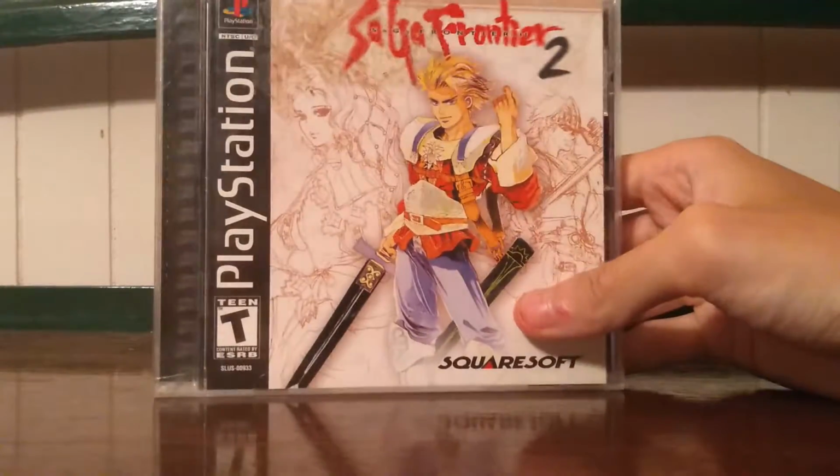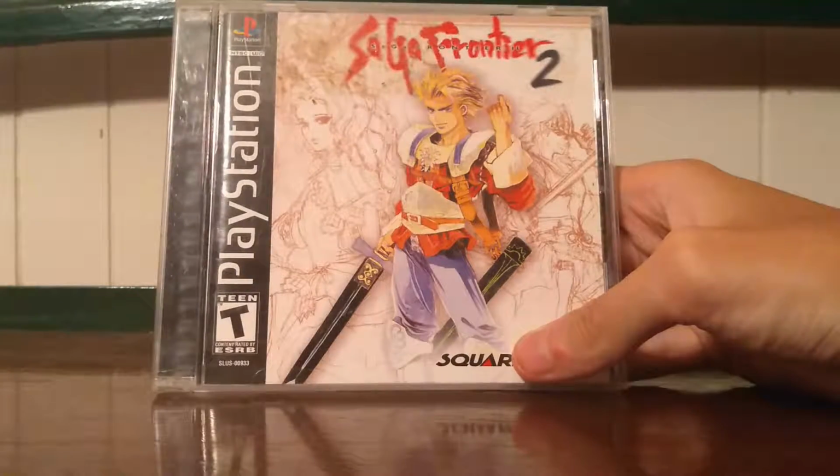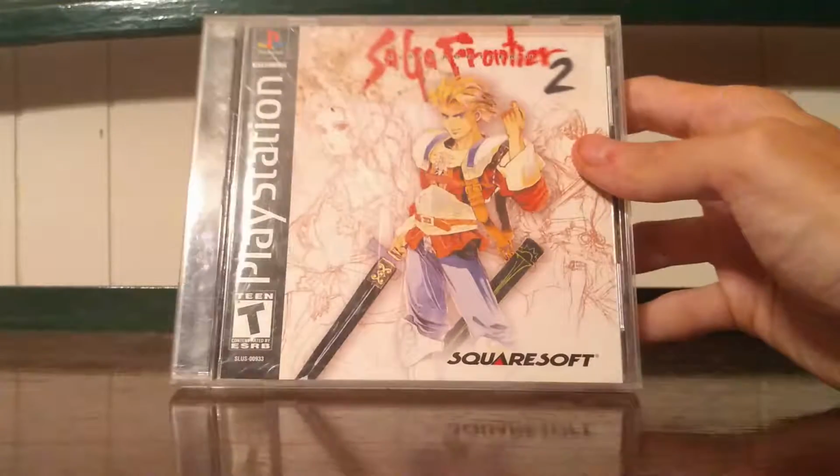Next is Saga Frontier 2, which unfortunately I don't own the first Saga Frontier for whatever reason. But this was actually the first game in the entire Saga series that I've played. And I got more into them in the form of the Final Fantasy Legend games on the Game Boy.